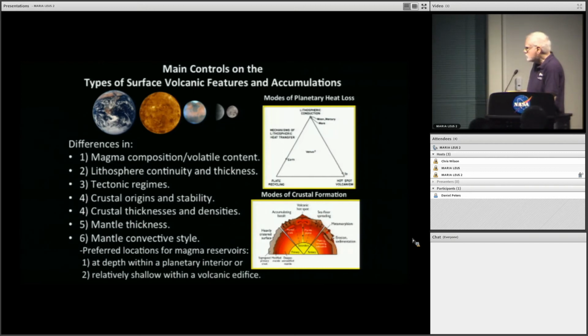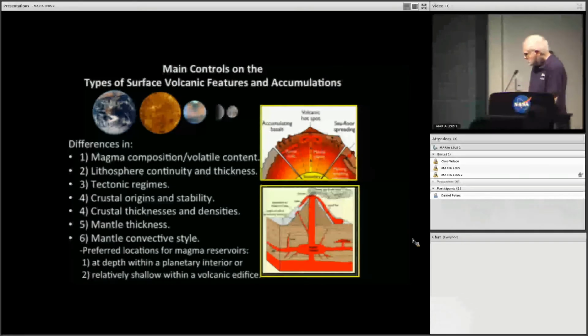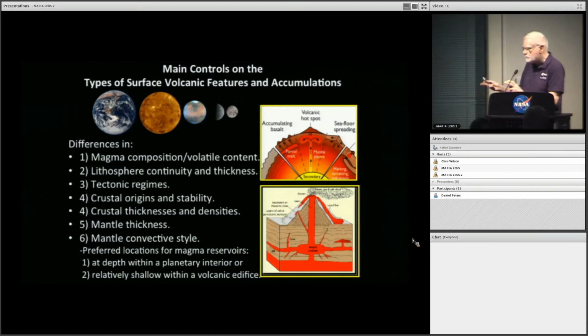So preferred locations for magma reservoirs are essentially at depth within a planetary interior, for example, partial melting within the planetary interior, mantle plumes, and in the case of the Earth, seafloor spreading. And we also see relatively shallow magma reservoirs within a volcanic edifice. This is a classic diagram of what a volcano looks like. It's totally wrong. We won't have time to go into this at the present time. It's for the nomenclature, it gets you an idea of what's going on where, but in general, they don't typically look like this. Typically, the reservoirs are in the upper part of the volcano itself, more or less.